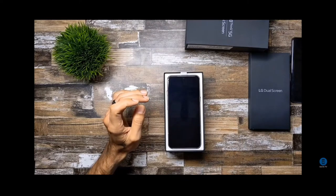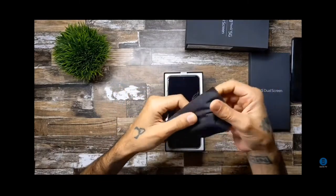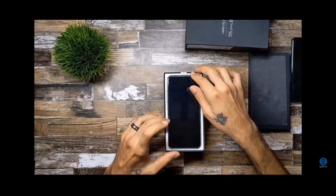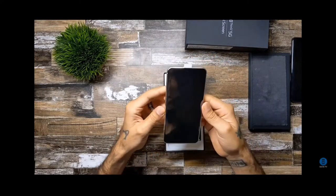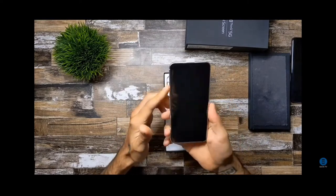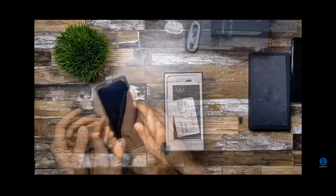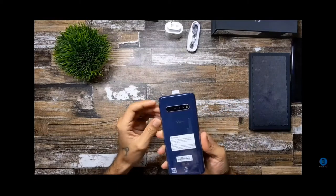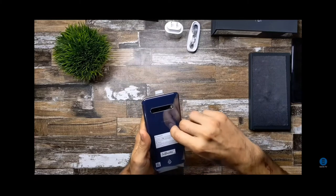So you get your cleaning cloth right on top. I have quite a few of these, so I'm going to toss that aside. And then here is the device itself, wrapped in plastic. And honestly, I'm very, very excited. Like I said, it does not feel too big of a chunker, actually. It's really slim. So let's go ahead and set that aside. Let's take a look at the device really quick before we open the dual charger on here. Got a lot of dirt on this desk. Probably should clean the desk every now and then.